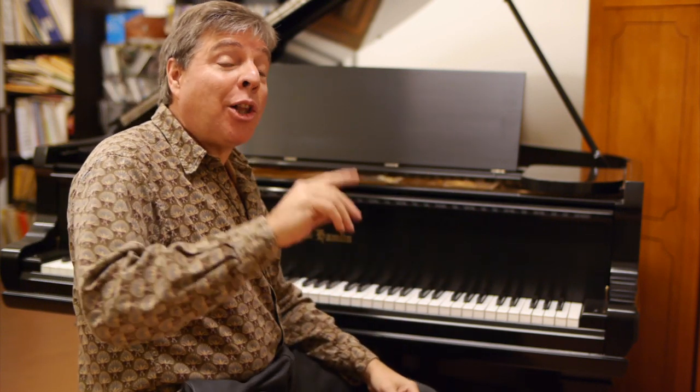Such a joy to play. I feel like playing the whole sonata for you. But I'm going to close now with just the opening chords from the Tchaikovsky B-flat minor piano concerto.